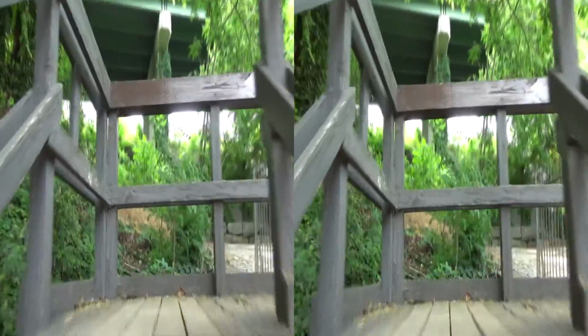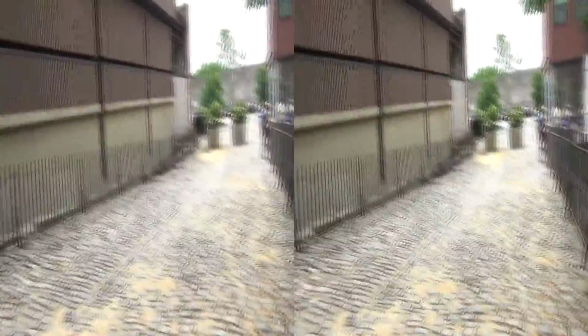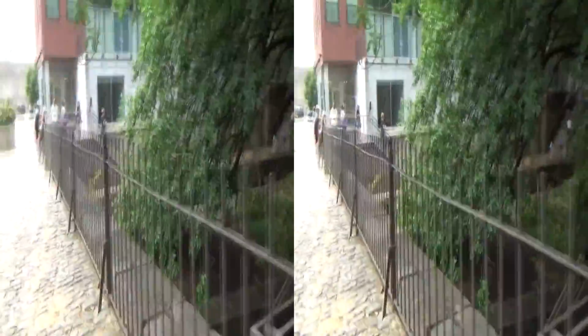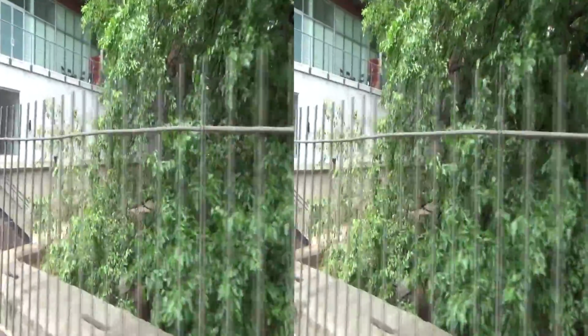So we go up these rickety wooden stairs here. And that's the end of the canal journey almost. We do walk past a little bit more of it because the canal just spans on for miles.